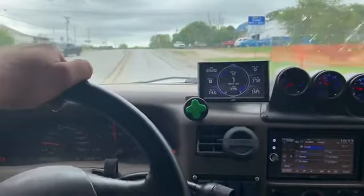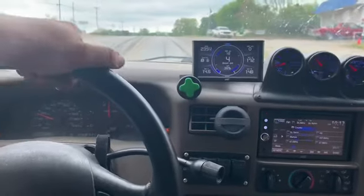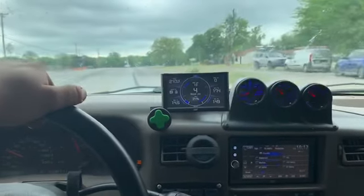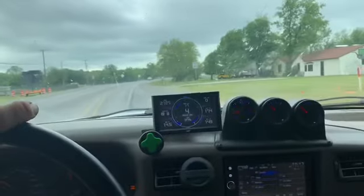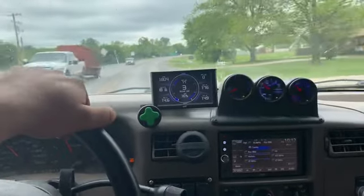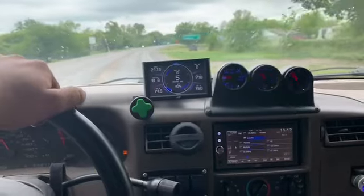So the way I'm going to hit it today is I'm just going to get into 4th and then stay at about 55 and then hit the hill that way, instead of trying to get up to 65 and just push my truck more than I need to. I'm not in a race. I ain't on no time crunch, so no reason to push it hard. Just more wear and tear on the truck that I don't need. We're just going to ease on into 4th gear here.